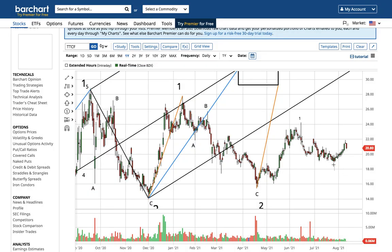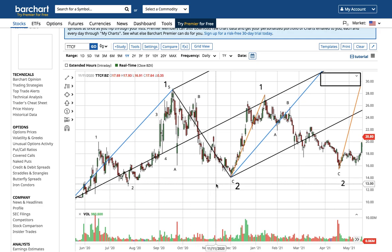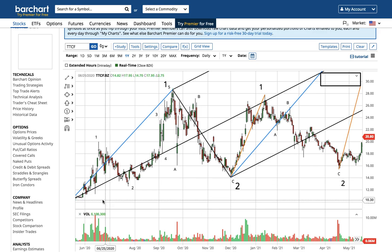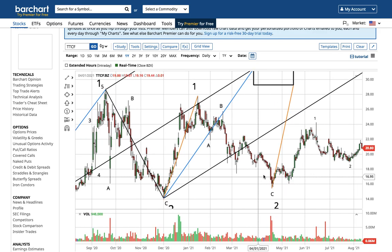Probably looks something like this. But anyway, I think Tattooed Chef right now is a nice opportunity. Sure, I like to use it because it's the only other stock that really focuses on fake meat besides Beyond Meat. And I think it's very interesting that Beyond Meat and Tattooed Chef are both forming a 1-2, 1-2 nest. Fake meat might fly together.